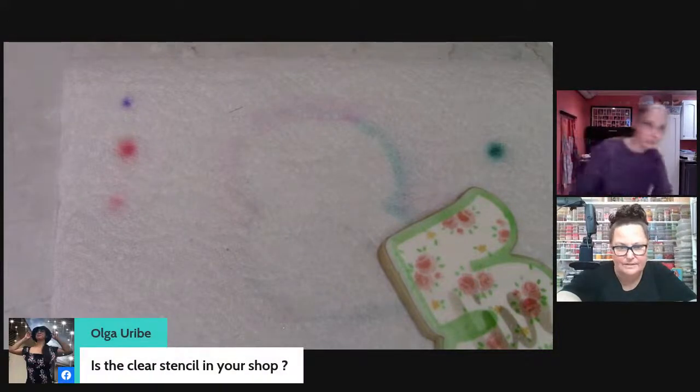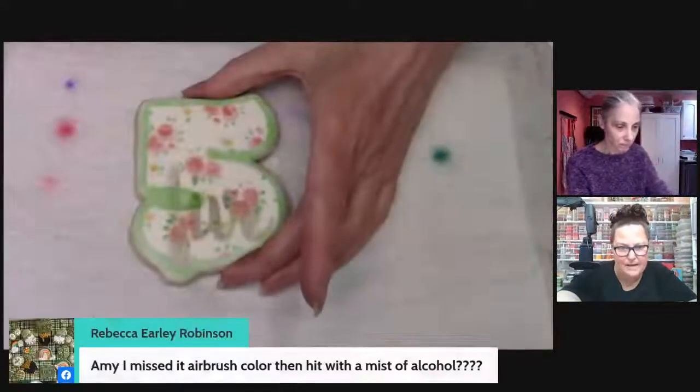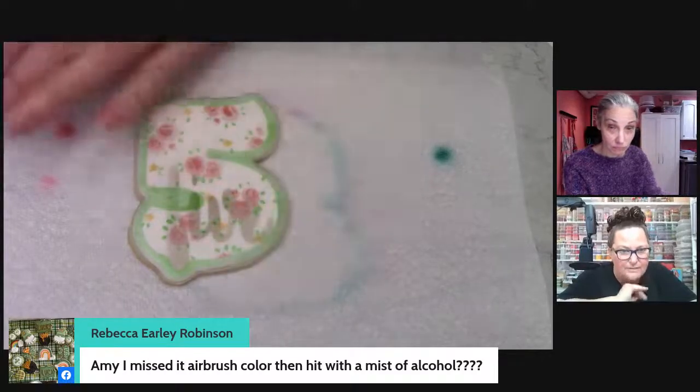Clear stencil. Is the clear stencil in your shop? Yes, it is. Okay. And then Rebecca's asking, I missed it. Airbrush color, then hit with a mist of alcohol.